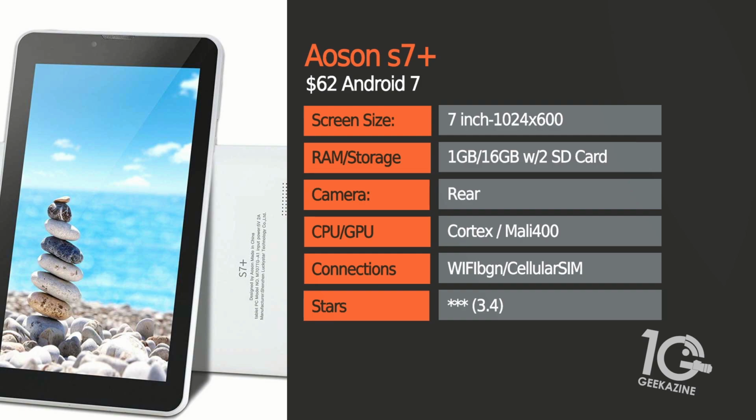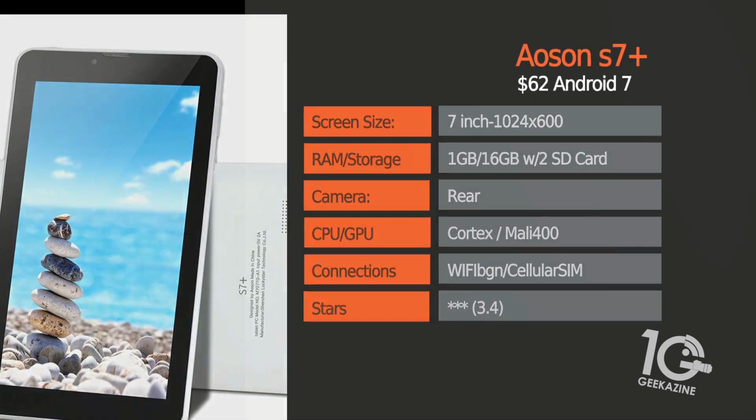It's a 7-inch 1024 by 600 screen. It's got 1 GB of RAM with 16 GB of memory and 2 SD cards. It's got a rear camera and front camera, and it's running the Cortex CPU with Mali 400 GPU. Connections being Wi-Fi, BGN, and cellular SIM. And it's got about 3.5 stars over on Amazon, and I agree with what it is. It's a really nice tablet.